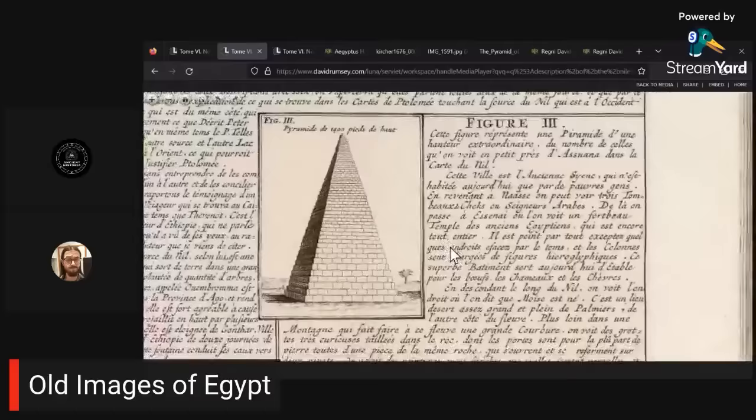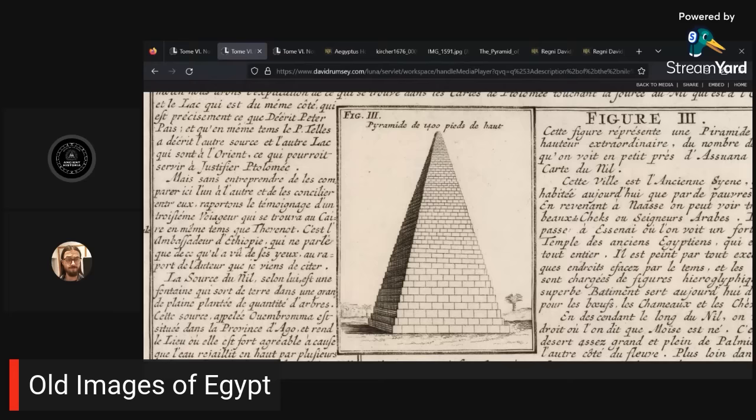Right. So this says pyramid 1400 feet tall. The figure represents a pyramid of extraordinary height, one of a number of those seen near Aswan in the map of the Nile. So in Aswan, a 1400 foot tall pyramid is one of them. The city is ancient Syene, which is now inhabited only by poor people. Returning to Nasser, one can see three tombs of sheikhs or Arab signers, from which we pass to Esna, where we see a beautiful temple of the ancient Egyptians, which is still complete. It is painted in all but a few places erased by time, and the columns are laden with hieroglyphic figures. This superb building is now used as a barn for oxen, camels, and goats.